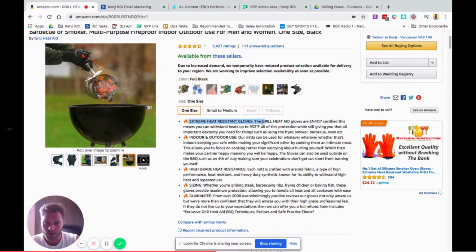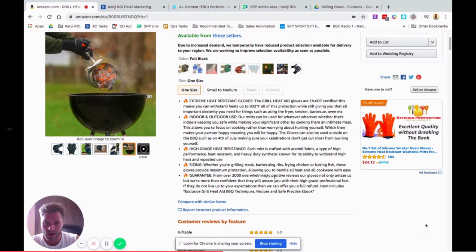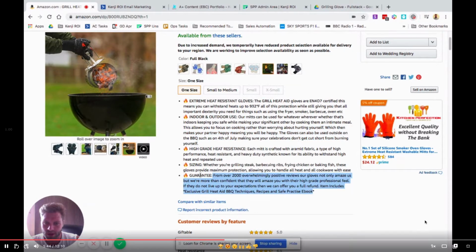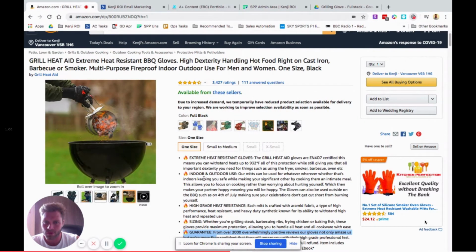Just from the title point of view, and then indoor and outdoor use. Potentially that is a key thing to feature, but I would say probably a bit too much text there. Guarantee, again, a bit too much text there, but we do sometimes put guarantee in our listings that we deliver. So that is potentially a good one there.